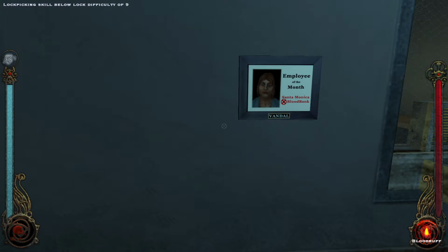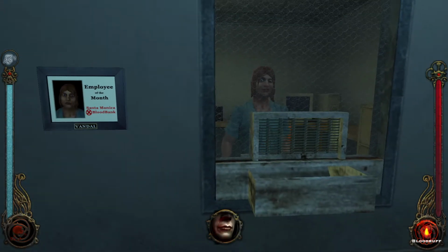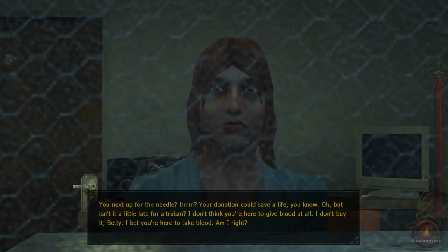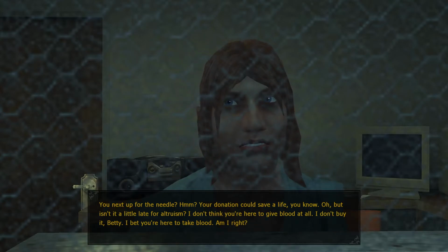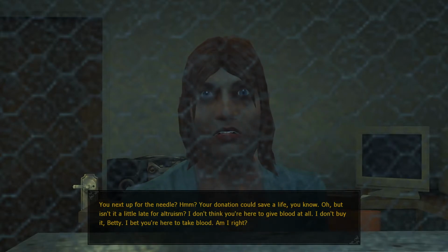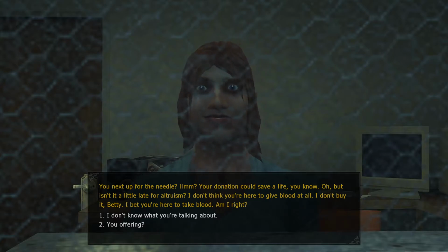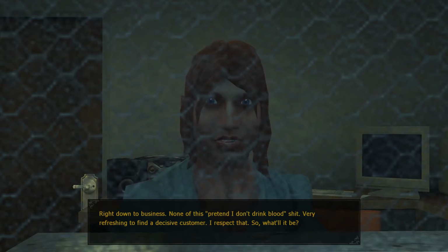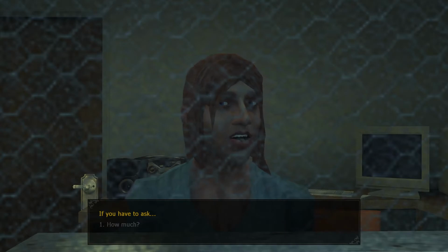Employee of the month. Vandal. Are you the guy from the bail bondsman's records? You don't look creepy at all, dude. You next up for the needle? Hmm? Your donation could save a life, you know. Oh, but isn't it a little late for altruism? I don't think you're here to give blood at all. I don't buy it, Betty. I bet you're here to take blood. Am I right? I don't know what you're talking about. You offering? Yeah, you offering to let me feed off you? Right down to business. None of this pretend I don't drink blood shit. Very refreshing to find a decisive customer. I respect that. So, what'll it be? Yeah, how much? If you have to ask.